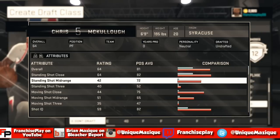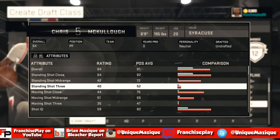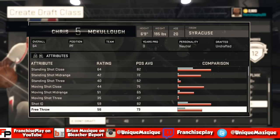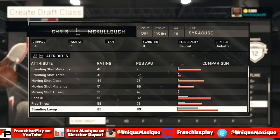This guy is a very interesting prospect, though. Offensively, very raw. Doesn't have a lot that he can do yet, even though he's very athletic and talented. So there's some things he can add. But yeah, offensively, there's nothing that would suggest that he should have ridiculously high ratings or whatever.